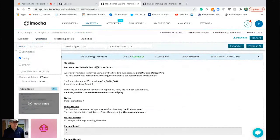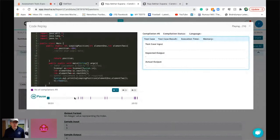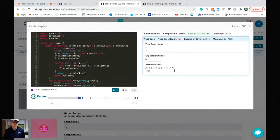In terms of coding, the entire screen of the applicant will be captured, and you will be able to see whatever he typed in. Then on the right-hand side, the entire analysis will be provided. Okay, so you do live coding.